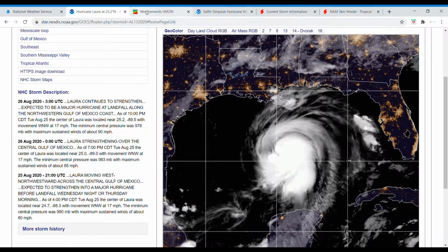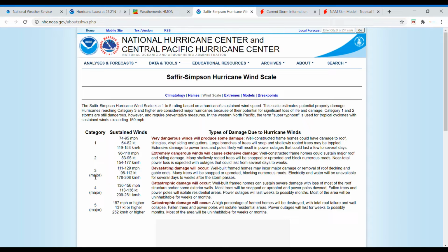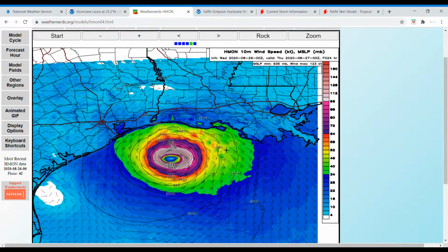Now, let's move on here to weathernerds.org, and we're going to be looking at a hurricane-specific model, and I have this pulled up right here. This is some wind speed, 10 meters. This is in knots. This is showing major hurricane status. So you can see right in here, I'm thinking that that's 112 to 128 knots, which is both in that Category 3 to Category 4 range. So 112 knots is in Category 3, and then 128 knots is in the Category 4 range. Now, a lot more spaghetti models have been showing Category 4, and let's look at that now.